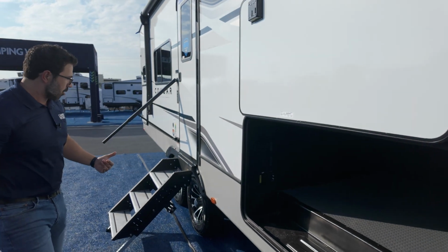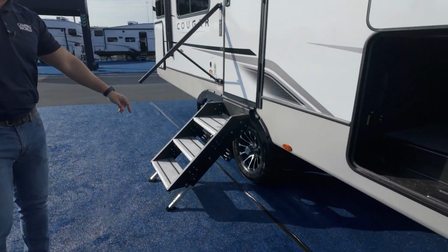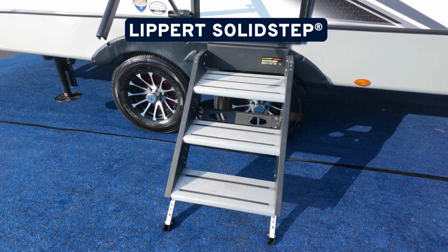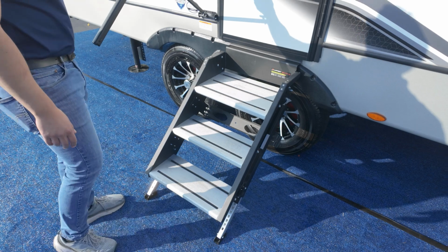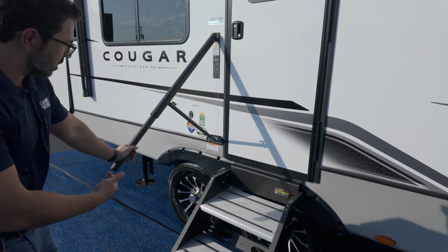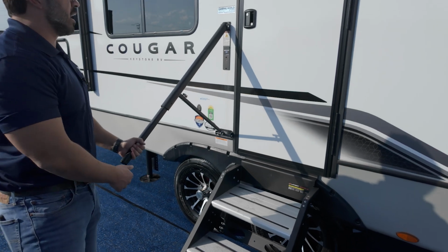Going back a little bit further, we have the Lippert solid step on here. The first tread is nice and big. And again, these are going to be aluminum steps. They're not going to rust. Just fold it up when you're done. You also have the MORryde safety rail here, which is going to be kind of the newest iteration of handrails. Works pretty well. It's pretty stable.